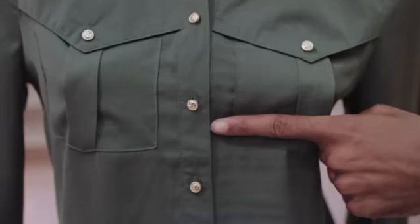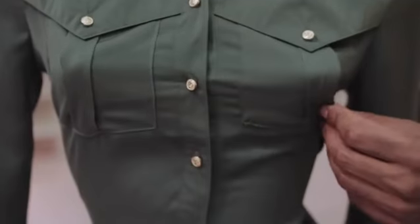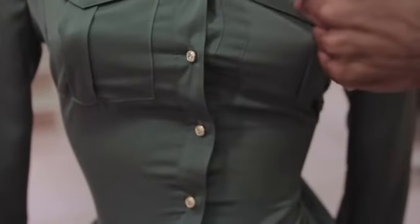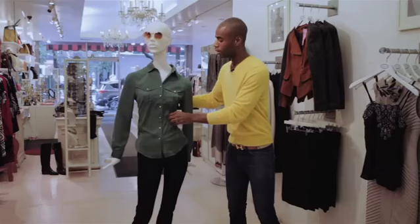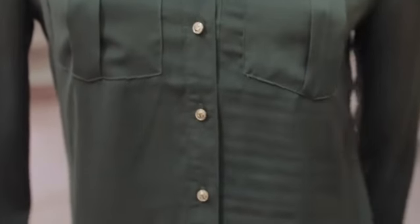This here, you wanna make sure that there's no gathers here between the bust. If it's too tight, you're gonna feel that. And you're gonna see that, a lot of puckering here in the middle. So you wanna make sure that everything lays flat and it still gives you a great shape.